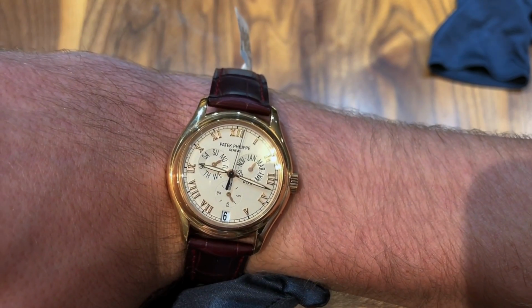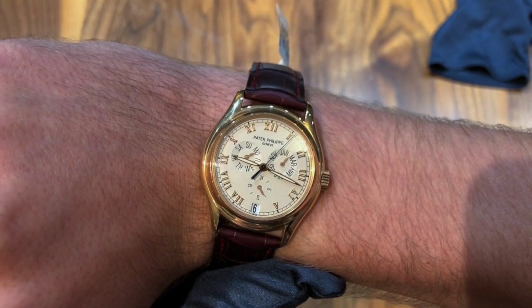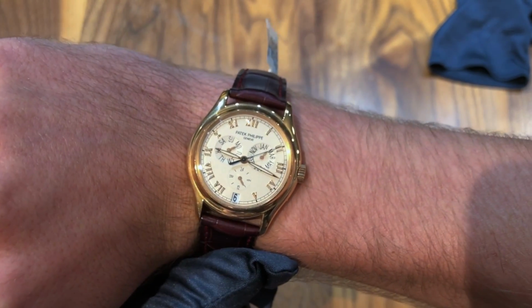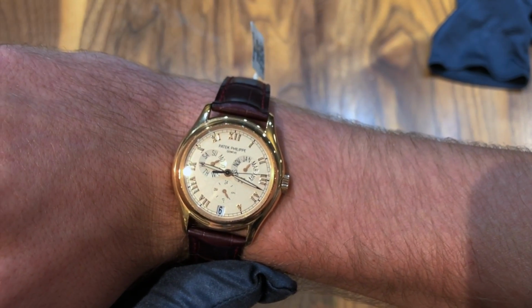One disadvantage of this watch is its rather low power reserve range of 38 to 48 hours. I think that's pretty low, to be honest with you. But if you have this watch, to be honest, you probably already have a watch winder anyways, but that is something to take into account.